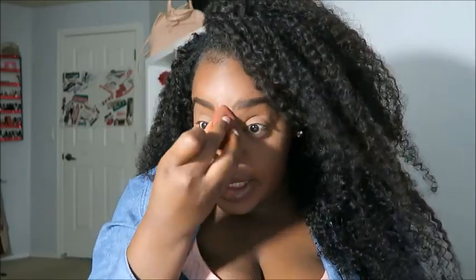And I'm just setting this with my beauty blender. And if you don't have a beauty blender, or you don't really care to spend $20 on a little sponge, then I would definitely get the Real Techniques sponge. It's the little orange sponge. It does the job literally the same, and it's $5.